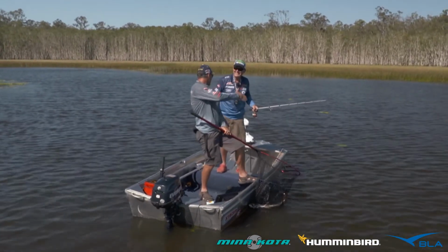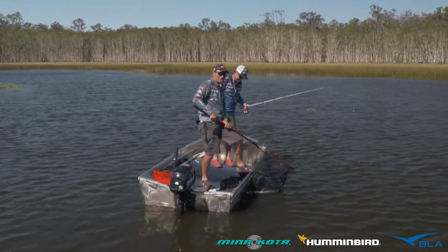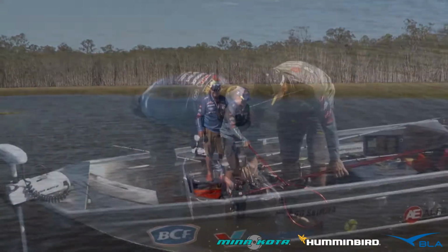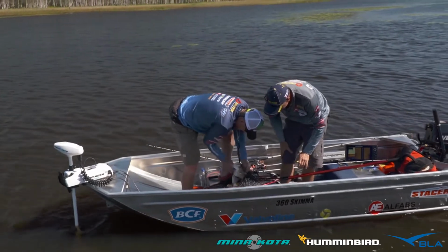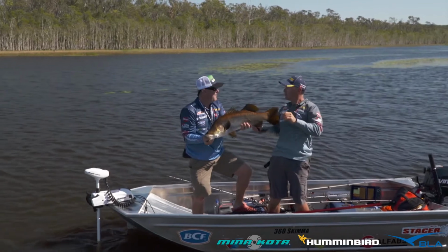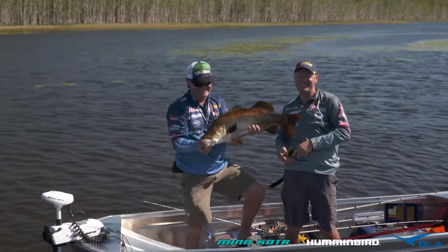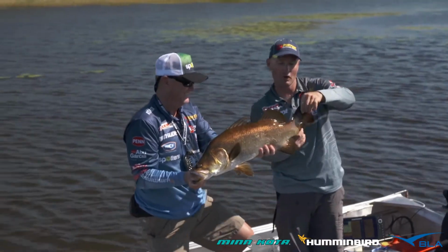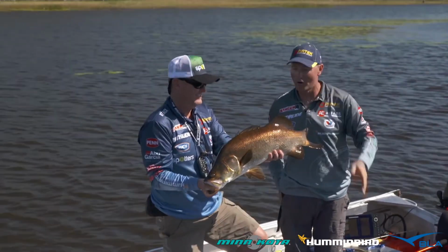That was the most gentle barra netting I've done in a long time, mate. He just cruised straight in there. Nice fish. We'll get him up and show him what he looks like. Nice fish, mate. Lift him up, show him what they look like, and you can see where they get that power from. Got that big tail knuckle there, that great big propeller on the back, and they just fly around these weed beds.